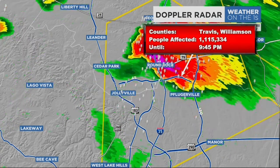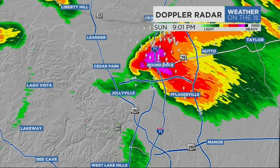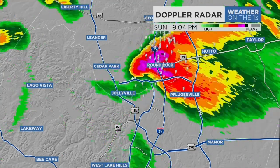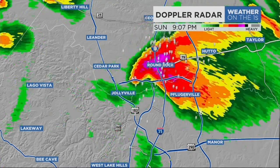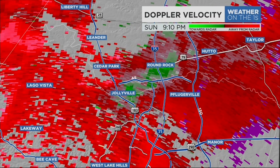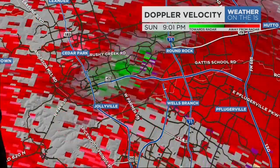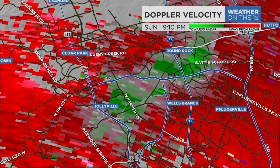And again, this storm continues to try to hook. So we've got a lot of shear in the atmosphere, especially at the upper levels. And this storm has been trying to hook out for a while. And I continue to urge folks from Jollyville to Round Rock, west of 35 around Wells Branch, go ahead, find the safe place in your house. Get on the lowest floor that you can. You want to stay away from windows.